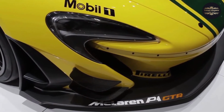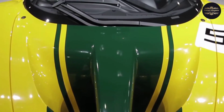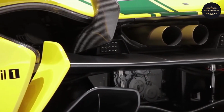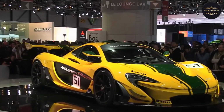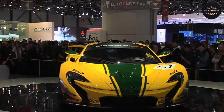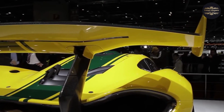Shortly after the first GTRs were delivered, Lanzante, which had worked with McLaren to win the 1995 Le Mans race, started giving official conversions to make them road legal. So one of the most amazing cars that could be driven on the road was made. The P1 GTR has 83 more horsepower than the standard P1, and it has a lot more downforce as well.